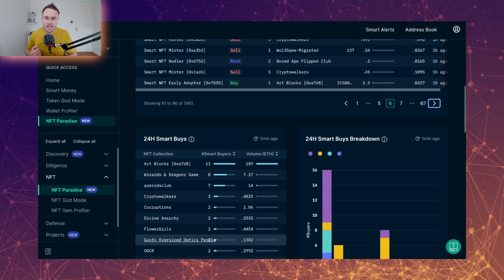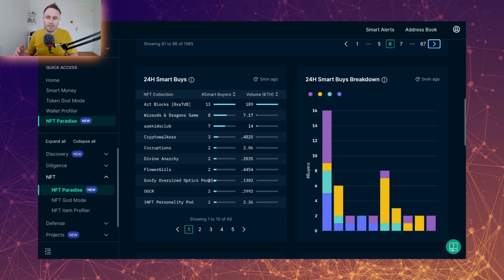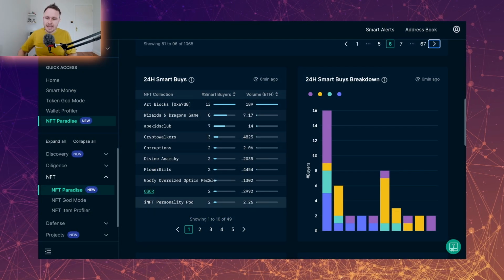Now, the other aspect on this tab is we can see what buys have been happening over the last 24 hours. And the reason that this is good is currently this section here isn't too full. It's not super hyped up at the moment, but you can get an idea of where the smart money is leaning towards. It won't necessarily be a leading indicator when it comes down to what people are minting or buying, but it can give you an idea of what people are moving into. Because if we see, say, Flower Girls, lots of buys over the last 24 hours, it can show you that there might be some momentum.